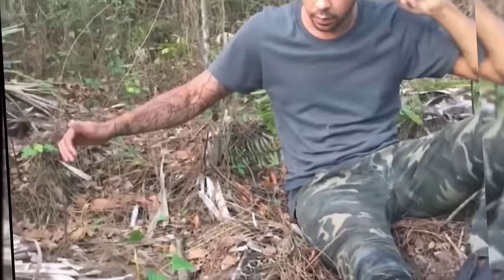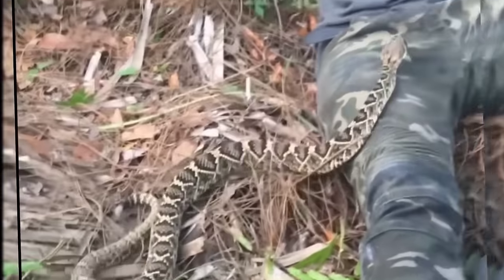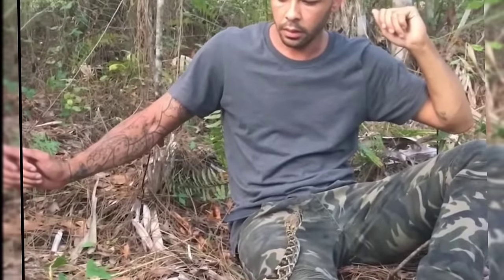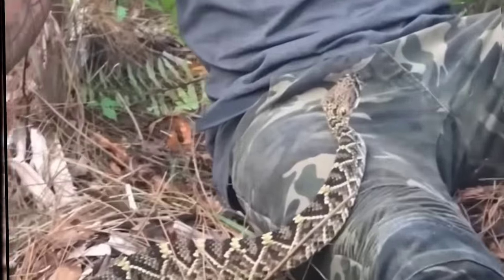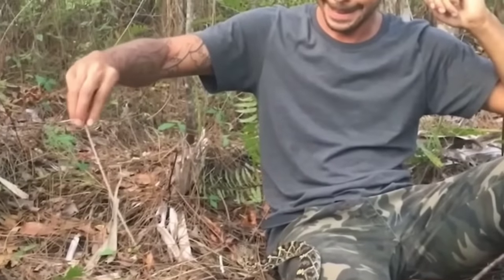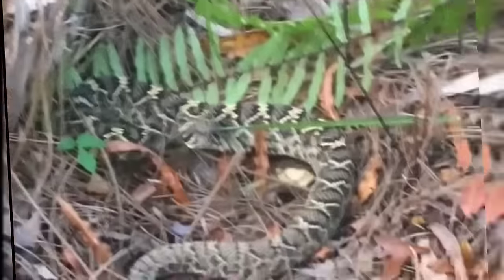Within this range, they are commonly found in diverse habitats such as pine flatwoods, coastal scrub, swamps, wetlands, brushy areas, and rural landscapes. These adaptable snakes seek shelter under fallen logs, in dense vegetation, or among rocky outcroppings, while also utilizing sandy areas for basking and hunting. However, habitat loss and fragmentation pose significant threats to their survival, emphasizing the need for conservation efforts to protect their diverse range of habitats.